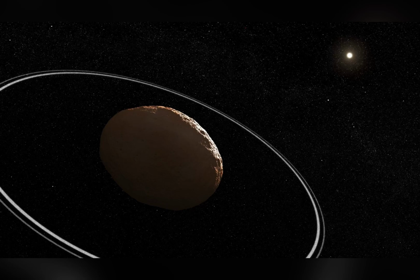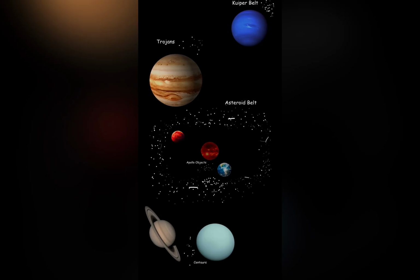It's not Chewie like the Star Wars character. Oiapoque and Chuí are named after the 2 rivers that form the northern and southern borders of Brazil. Along with Chiron, it's a Centaur asteroid because it lies between Saturn and Uranus.